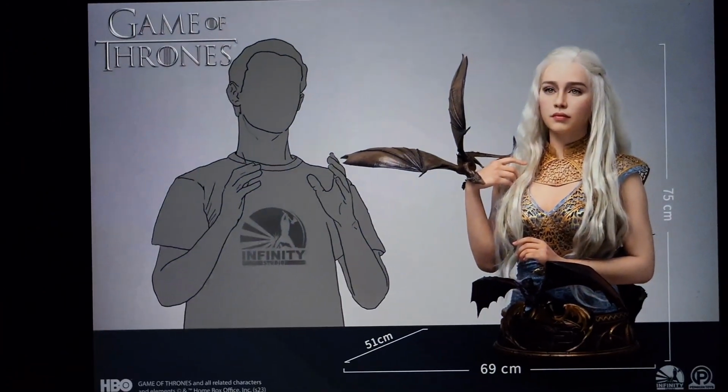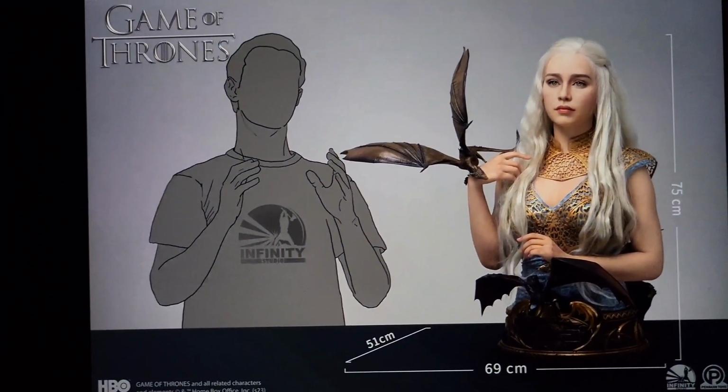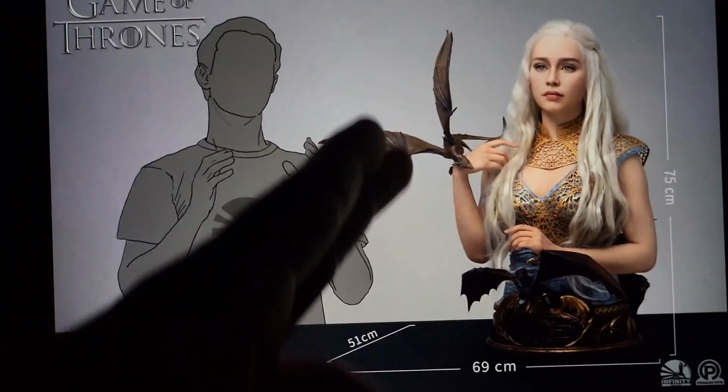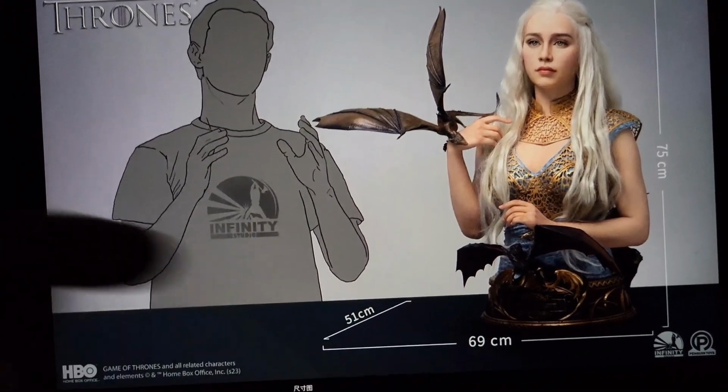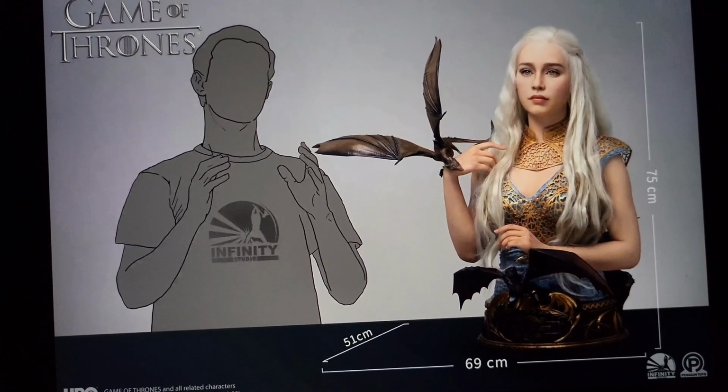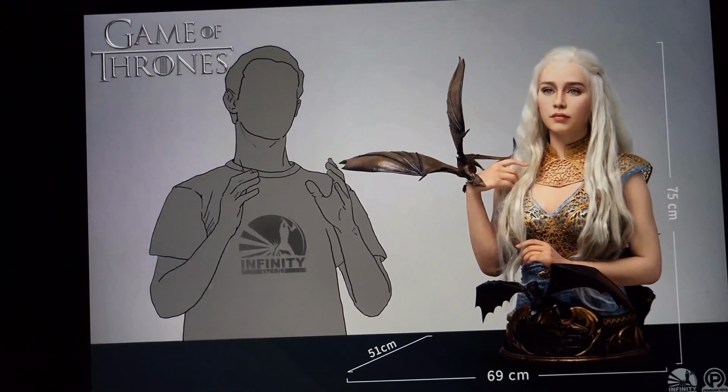Now, here's a size comparison next to a person. So it's a pretty good size. I think it's definitely manageable, and obviously you're having a lot of width due to that dragon wing. So I actually have a pretty good plan on how I'm going to be displaying this. So I'm going to show you guys.